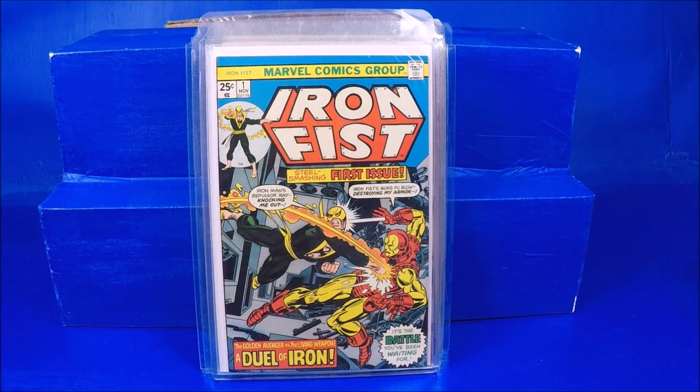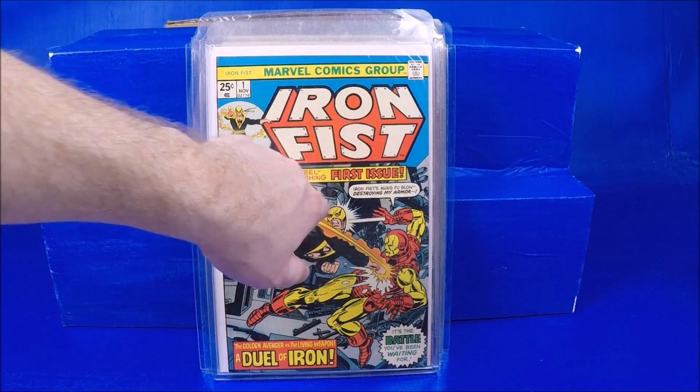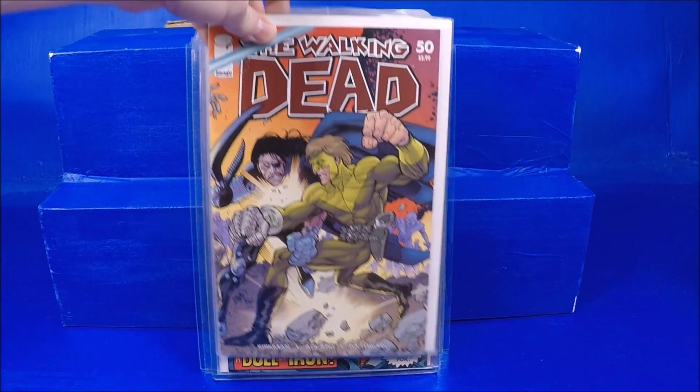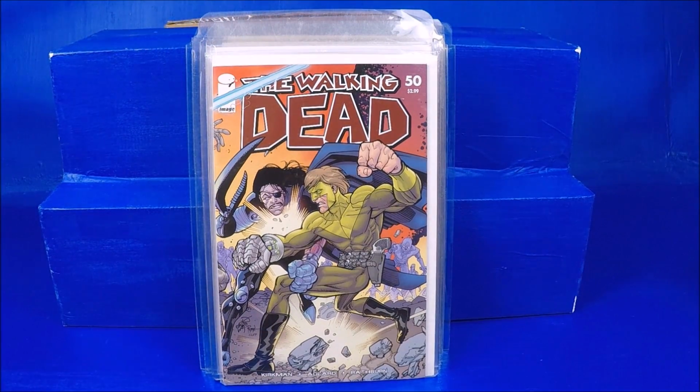The other copy I had had some wrinkles and a kind of depression crease in the middle, so I was happy to get that upgrade. Beautiful comic. This is one of the more expensive ones that he had in this lot. It's a Walking Dead number 50 superhero variant. I was very happy to get that. It's a cool variant that I don't have in my collection, and I have a lot of Walking Dead stuff, so I was happy.